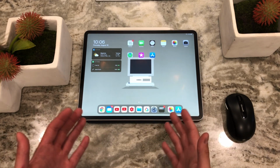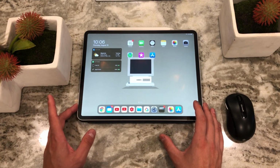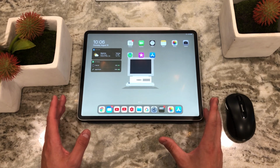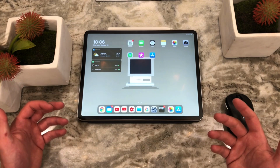And this thing is a year old, and I don't think Apple is going to release a new one this year. And if they do, it's just going to be a spec bump. Physically, it's not going to change at all. The only thing maybe I could see happening is they add another USB-C port, which would be amazing, but I doubt that Apple's going to do that.